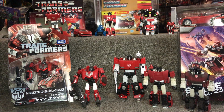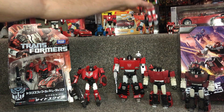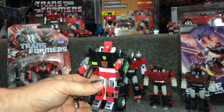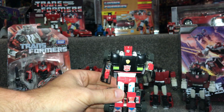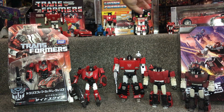Moving over then, we've got G2 Sideswipe. So Generation 2 Sideswipe came out in 1993. I don't have any of his accessories, so he's exactly the same. It's just the same mould. So you've just got the movement at the elbow joints and the legs come up and down. It's just a completely different repaint. So they managed to make obviously a nice new toy there, just give it a repaint, which of course Hasbro did quite a lot.